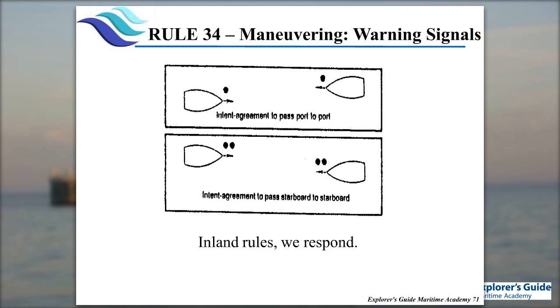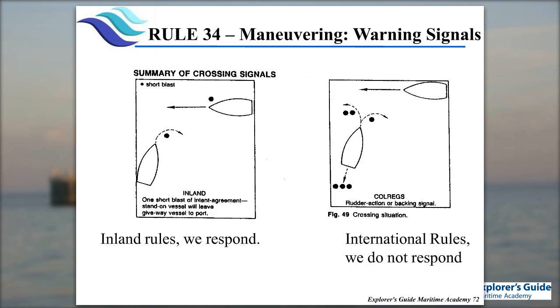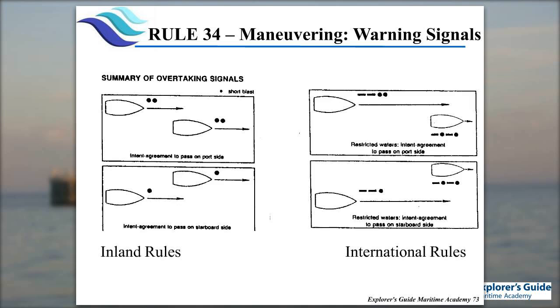Top one here, we're going to show port to port, 1 short, starboard to starboard, 2. I'm turning. I'm going to show you my port side. Even though I'm turning to starboard, you can see my port side, 1 short. International only, again, 1, 2, or 3, but the other vessel does not respond. Overtaking, inland, 2 shorts, you're going to see my starboard, 1 short, you're going to see my port.